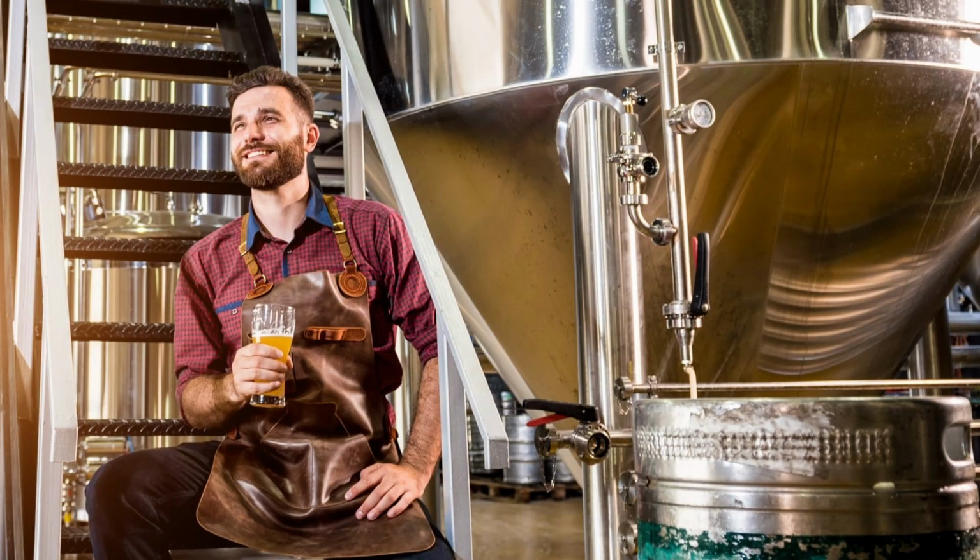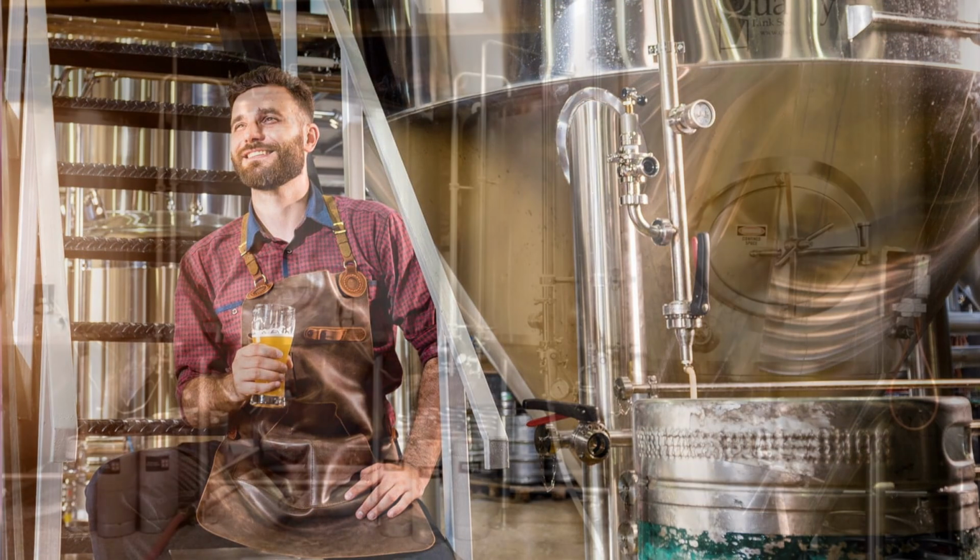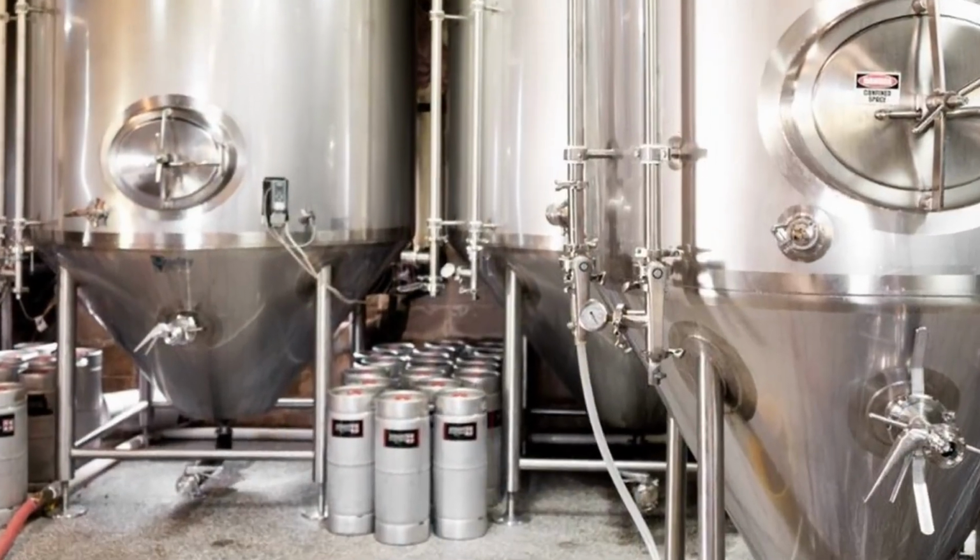So fermenting is where most of the magic happens. And it's really easy to see a fermenter. I'll have a picture of a fermenter up here. But fermenters are these large tanks that usually have a conical bottom to them. It's very easy to see.